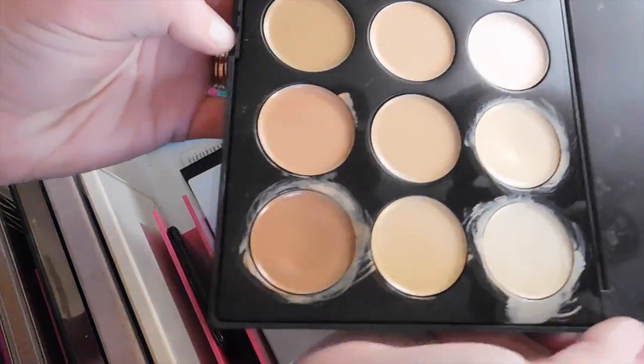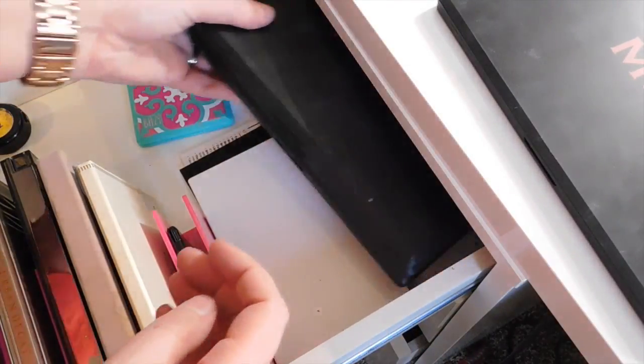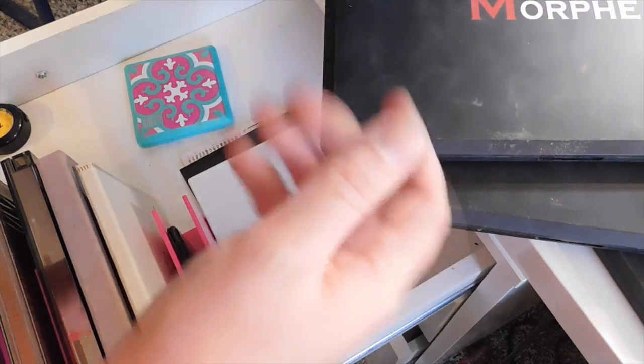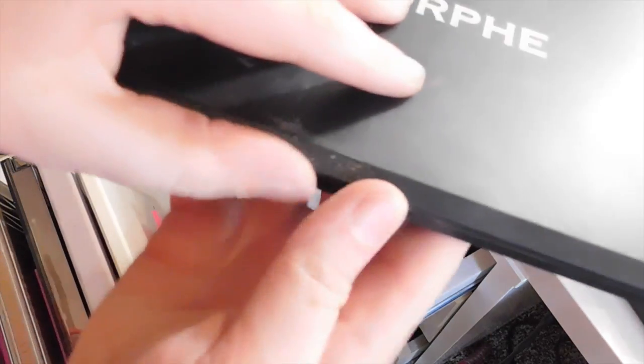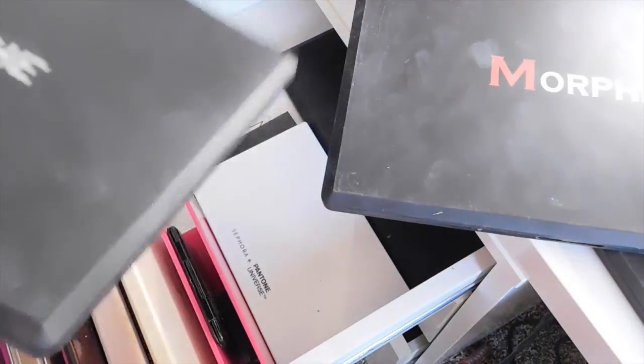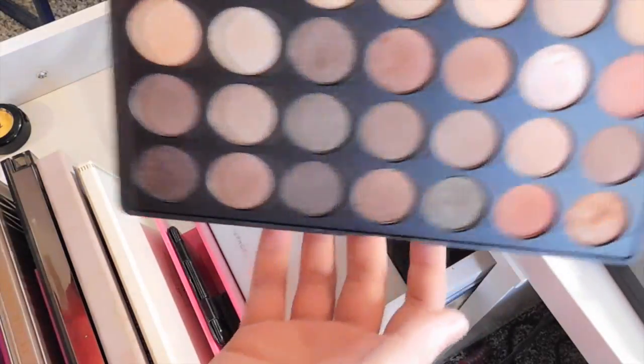So I have the concealer palette. And then I have 3 more. I have the 350, the 35D, and the 35F. This is their 35F. And it's so pretty. And then the 350 is super popular.